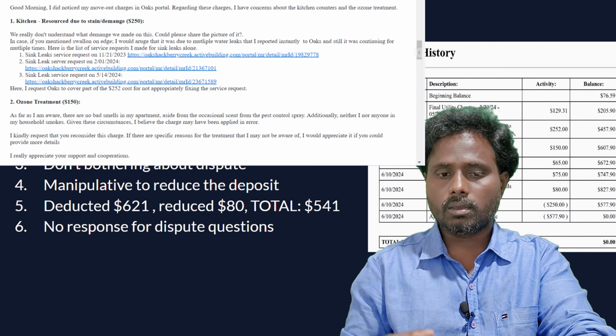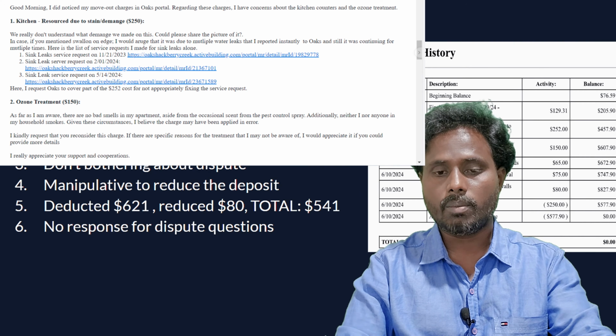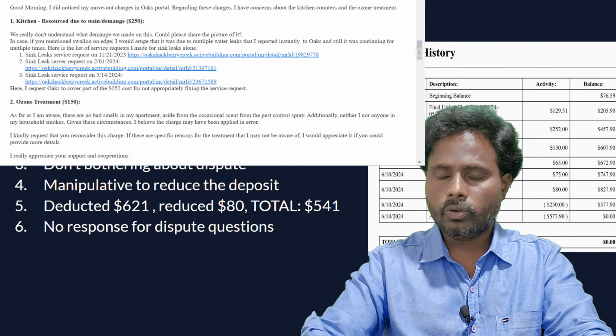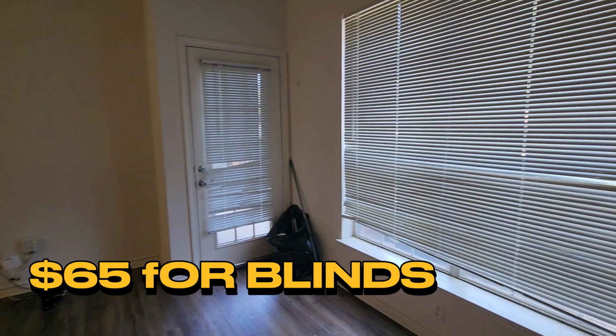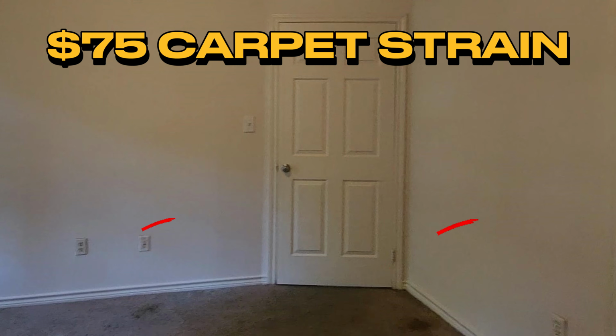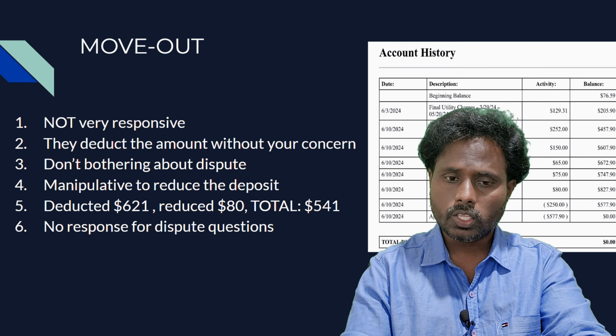And then they placed another thing, like a replacement of 3 sets of damaged blinds. Okay, that's $65. Yes, we agree to that amount. We don't have any issue. There are some damages in the blinds. Okay, so $65 is too much, but okay. And then they charged me for carpet cleaning, spot stain removal, $75. Yes, we do see some stains in the carpet, so that charge is also accepted without any challenges.